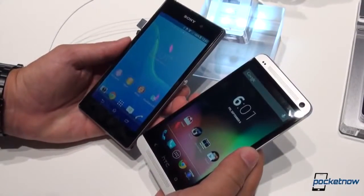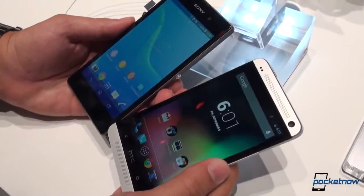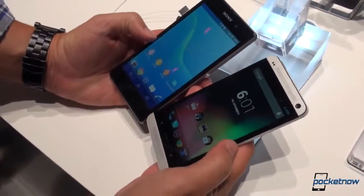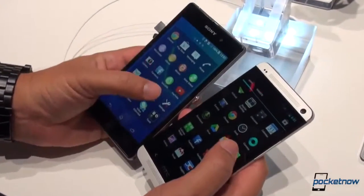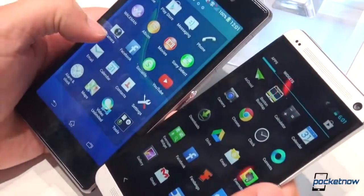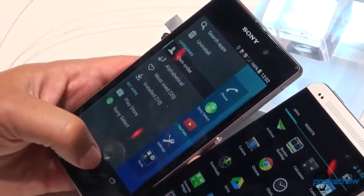So we've had an interesting surprise when powering up the HTC One here to find it's the Google Play Edition HTC One. Sorry folks, we brought the wrong one to the trade floor, but that's okay, because it still gives us the opportunity to compare Sony's skin against stock Android. And you can see here's the launcher. We've shown off this feature in the comparison and the hands-on, but it is pretty cool to be able to organize your app launcher the way you want to.